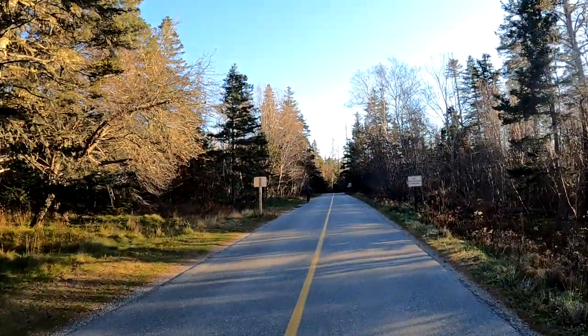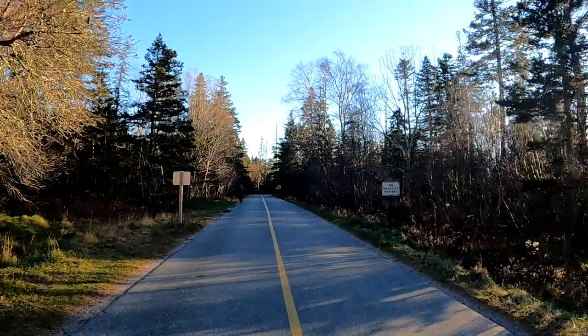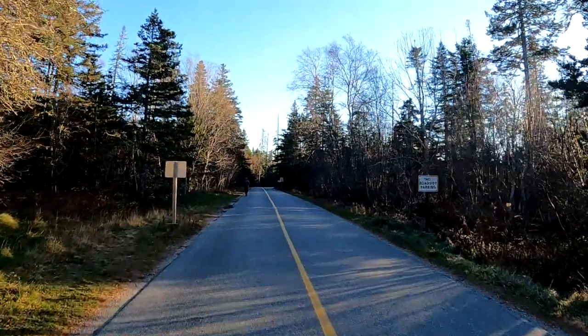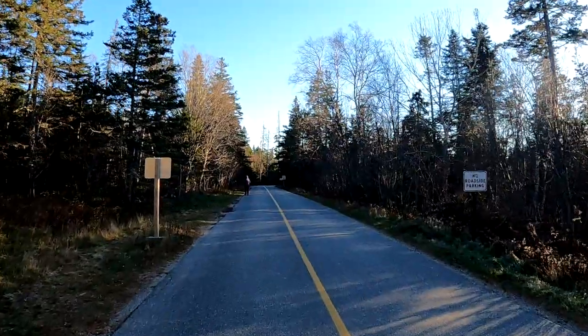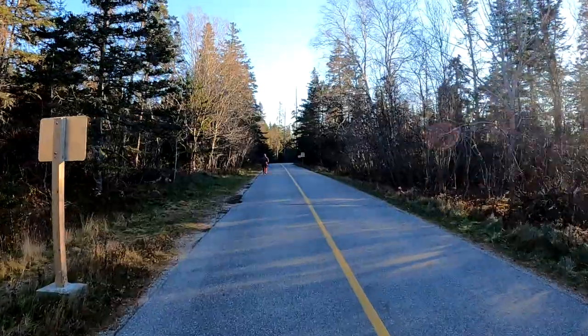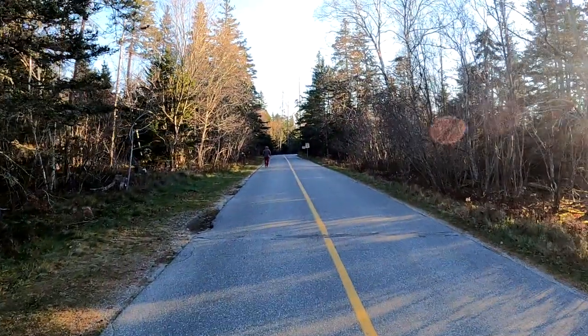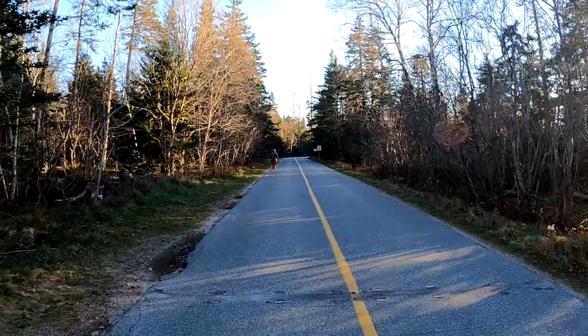As we look down the road, as I walk, you can see there's not much traffic today. One person walking ahead of me. So we'll take a look at things down at the lighthouse when we get there on Wednesday, November 24, 2021.